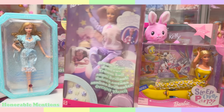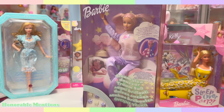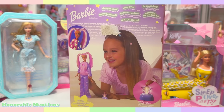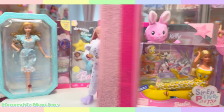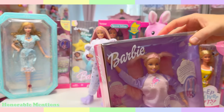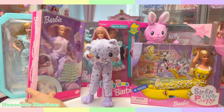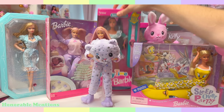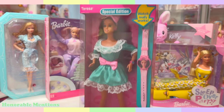So she's actually a Dream Glow Barbie, and as you know, I'm obsessed with sleeping dolls or sleep-themed Barbie dolls, and Dream Glow is the absolute winner out of all of the sleep slumber party-themed Barbie dolls. I talk about Teresa forever, so I'll spare you that.